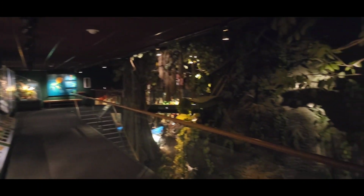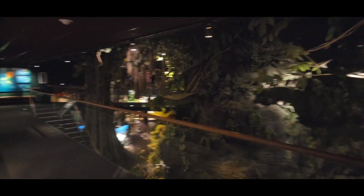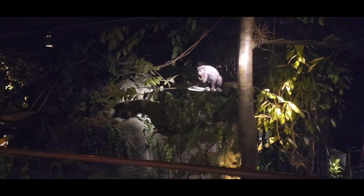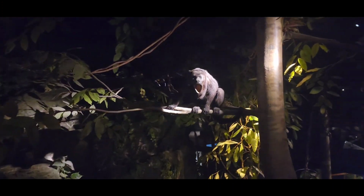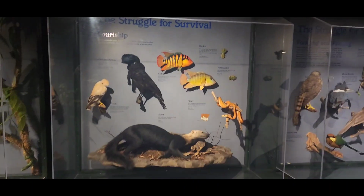So like here, what you do is you wait till there's some unsuspecting people walking around. That guy right there is going to scare them. Here's the button. I'm going to press it and you'll see. So people are walking. Scary monkey. It's a howler monkey, in case you don't know.